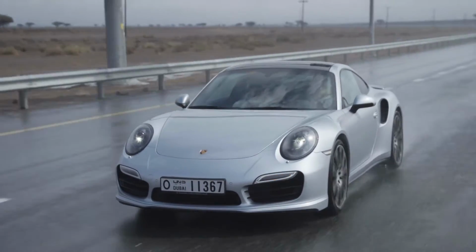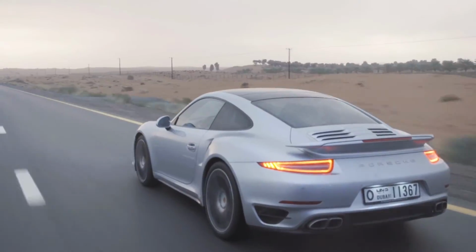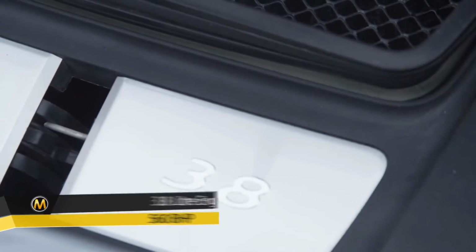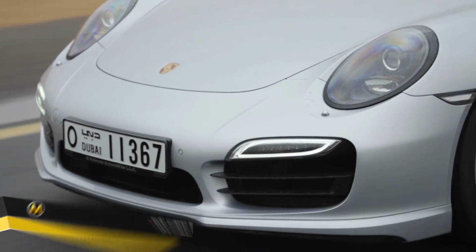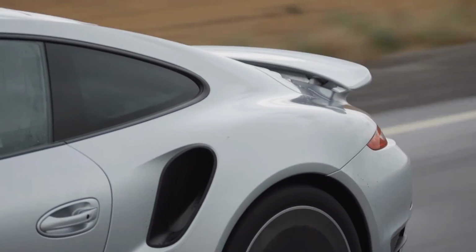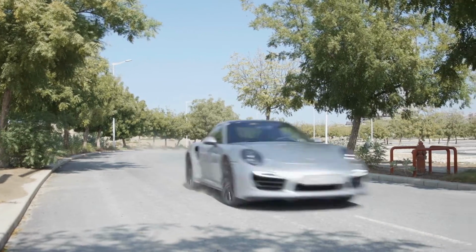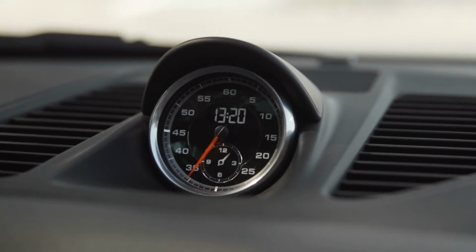The 911 gives you performance at every level of trim. Whether you get the Carrera or have the money for the Turbo S, our car had a pair of turbochargers attached to the 3.8-liter engine, belting out 560 horsepower like it was nobody's business. Switch on the launch control and the all-wheel drive will rocket you to 100 kilometers an hour in 2.9 seconds. There's even a little timer on the top of the dash to measure your laps.